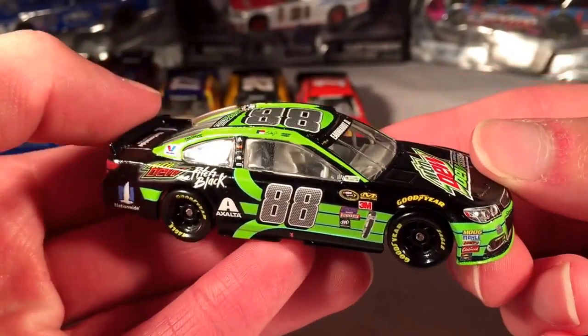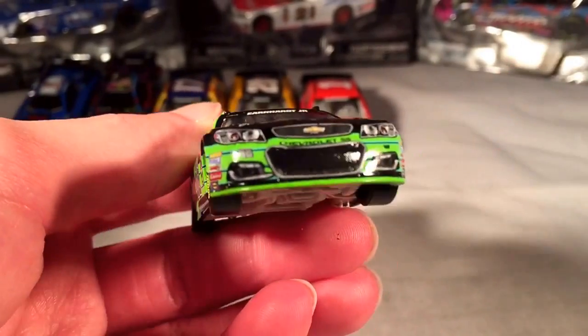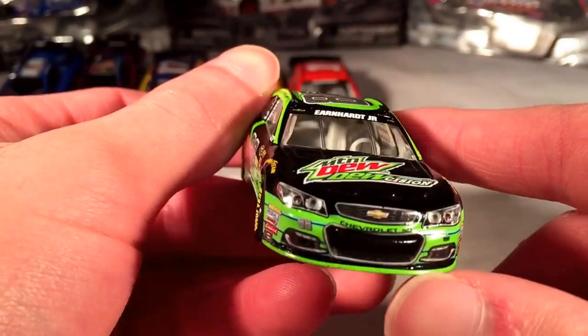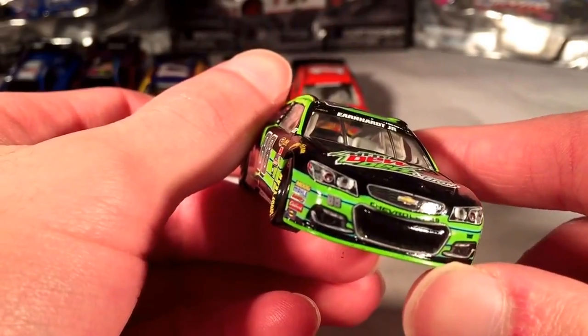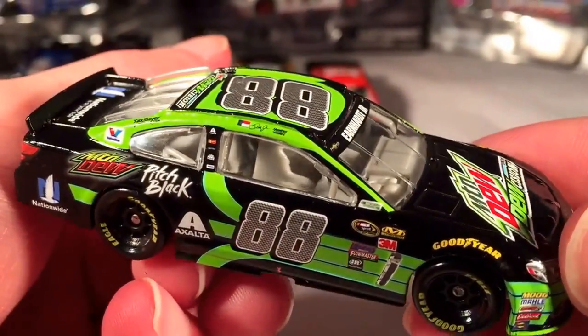The black and the green always look good for Mountain Dew cars. I wish they would always stay with the black and the green. Come to think of it, we haven't actually seen Dale Jr.'s Mountain Dew car this year, have we? We've seen the Nationwide car, we've seen the Axalta car, but I don't think we've seen the Mountain Dew car yet. Wonder what new paint scheme will pop up.